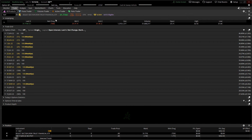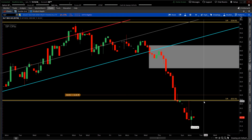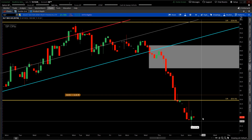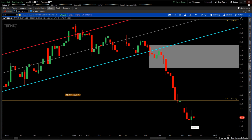So as I mentioned, I will look for another opportunity, if price does run up, to take another short position via option contracts. If it does continue working its way towards the downside, that's fine. There are other setups I'm looking at. So until the next trade, I'll see you.